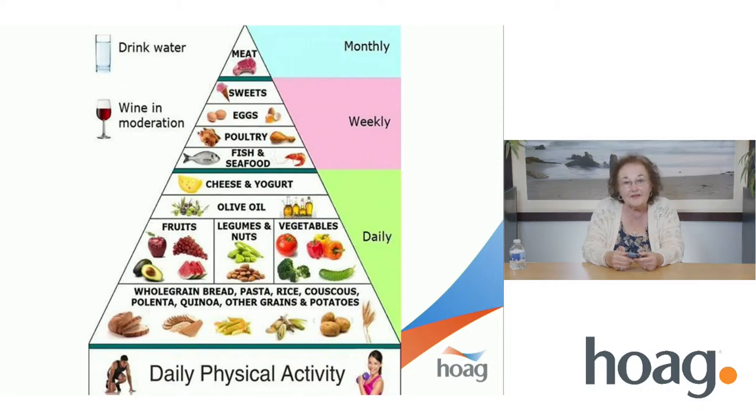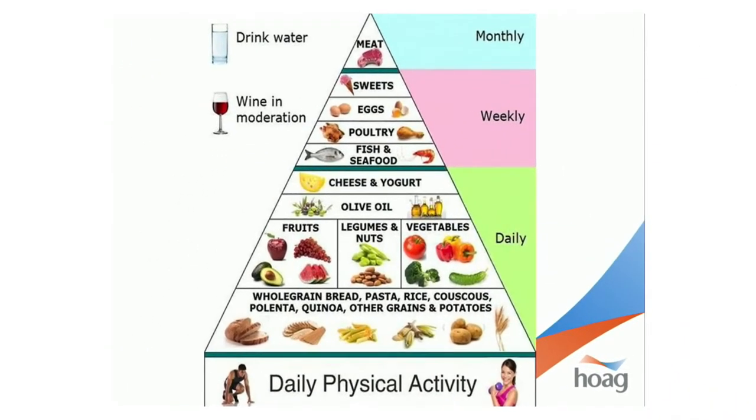Here we have a pyramid. It's called the Mediterranean diet pyramid, and you'll see on the top, at the point there, meat, which is very small, and it just means maybe two or three times a month for red meat. Then as we get to the weekly part, we increase more frequently the fish, seafood, poultry, eggs, sweets, maybe a couple times during the week for those also. Then when we get to the daily part, of course, you can have more of your whole grain breads and cereals, your fruits and vegetables, legumes, nuts, all of your plant-based foods. The olive oil, again, the better fats rather than the saturated fats.